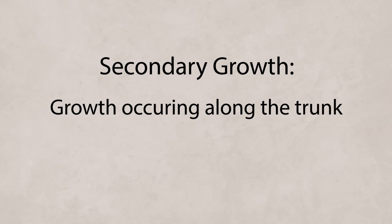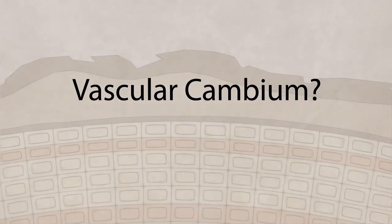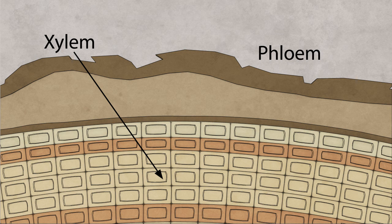We've just learned that secondary growth is growth occurring along the trunk, emanating from the vascular cambium. Vascular cambium, what's that? The vascular cambium is a thin layer of rapidly dividing cells just inside the bark of a tree's trunk. The vascular cambium gives rise to two types of tissue, xylem tissue on the side facing the interior of the tree, and phloem tissue on the side facing the bark.